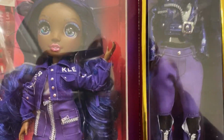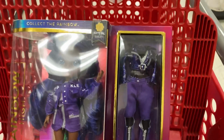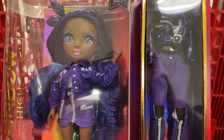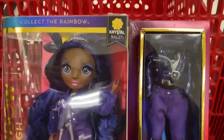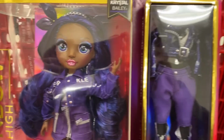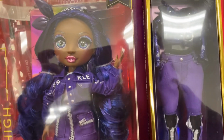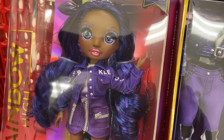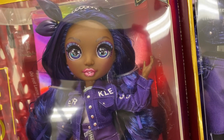I can't believe we found Krystal Bailey, and I was not expecting to get her until 2021. I had pre-ordered her on Target, and she was expected delivery on December 27th, and it got delayed to January 6th, but now they're in stores, so you can go to your Target, and you most likely will be able to find her. How awesome is that? She looks so cool. I like her jacket the most. And her eyes are really cool looking.